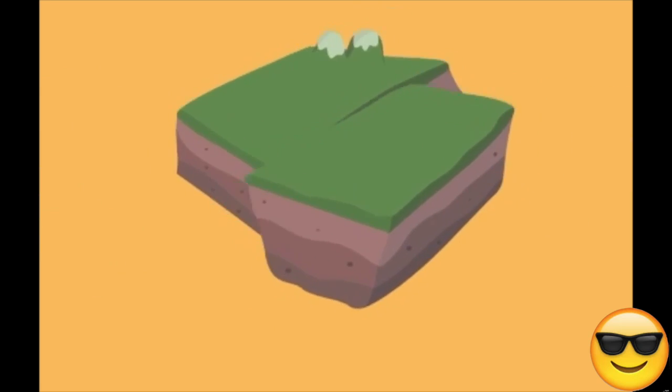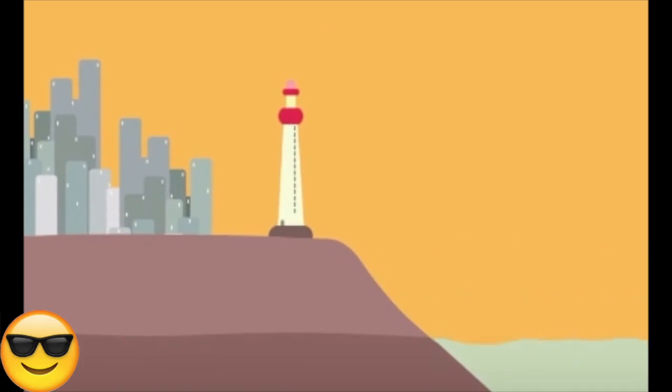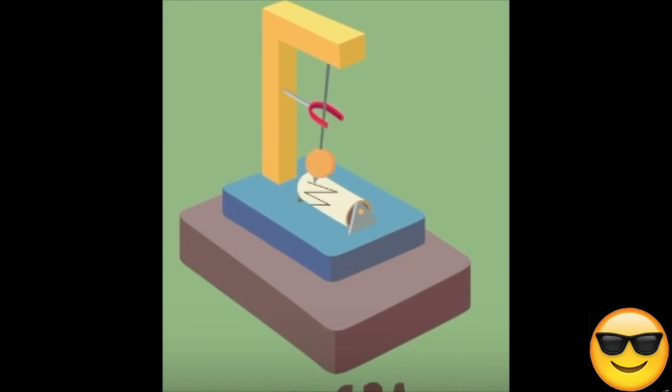The final type is transformative boundaries. They slip and slide across each other. This is also called strike slip. Tsunamis occur when earthquakes happen under sea and push large amounts of water onto land. Seismographs are used to measure the level of the earthquake when the pen shakes. The movement creates seismic waves. These waves can travel through Earth and create an earthquake on the other side.